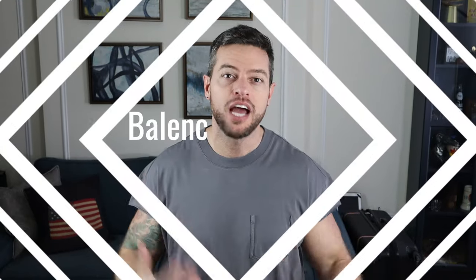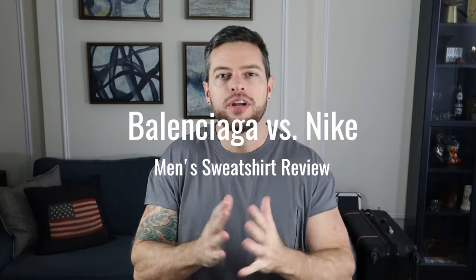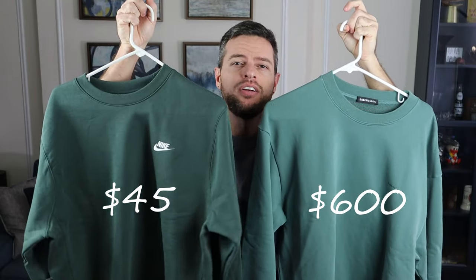Today we are doing another budget versus luxury side-by-side comparison of a staple of the American male wardrobe, and that is the sweatshirt. Today we're going to be comparing a $600 Balenciaga sweatshirt to a $45 Nike sweatshirt. How are they the same? How are they different? How do they feel on? We're going to be covering all those things in this video, so let's get started.